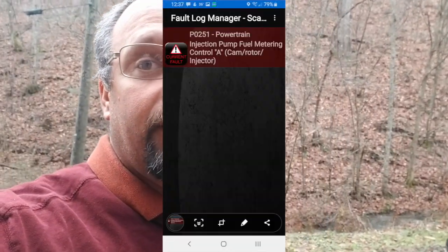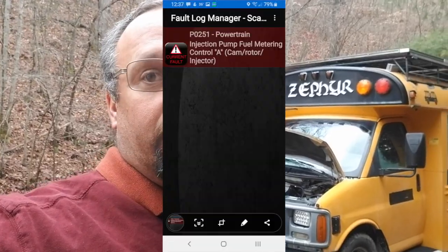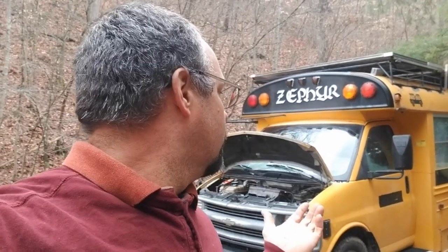I've been getting a service engine light coming on, and I read my codes, and there are several different codes that are being shown. Some of them are suggesting the injection pump, which is a very expensive part. I'm hoping that's not what it is. I don't think it is. What I'm thinking is either a filter or the lift pump, which is not that bad to replace.